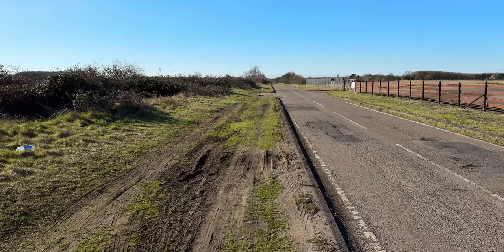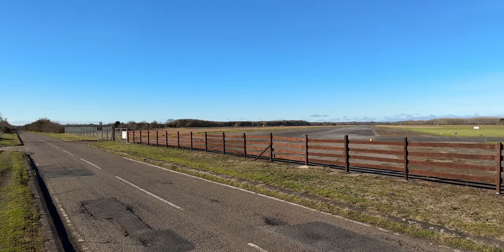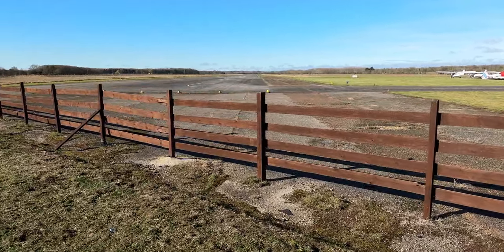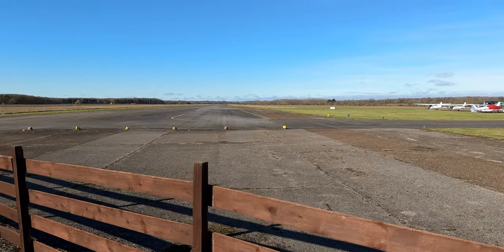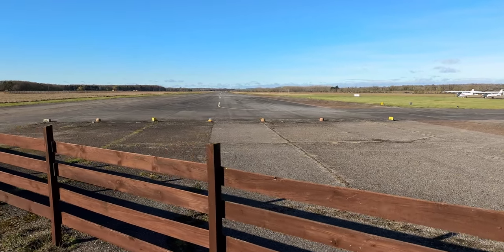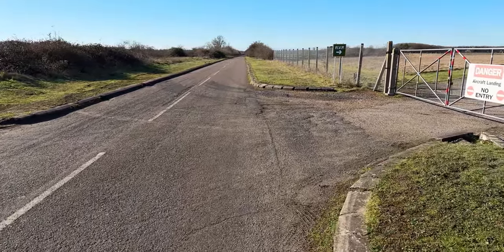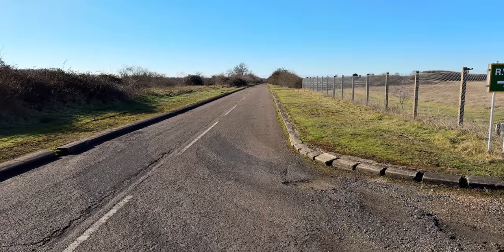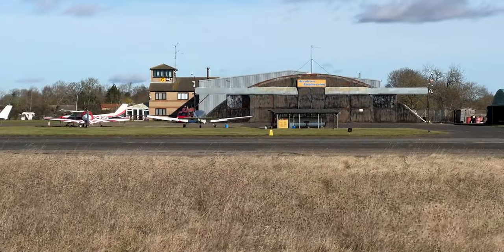Over to our right, apologies for this wind again, is another runway. And this one is still in use. This is the runway used by the flying club here at Conington. Gives you an idea of just how big these runways were, and they needed to be for the planes that were coming down on them. This runway was just as wide as that one was, but obviously the verges on the side have made it narrow enough to be a road. I guess they could have left it that wide, but not necessary. Another shot of that hangar.